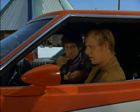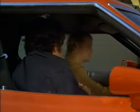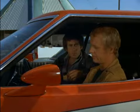Start the engine. It's not gonna do any good. Well, you start the engine. Hear that? Yeah, it's an engine. Well, rev it up, get the feel of it.